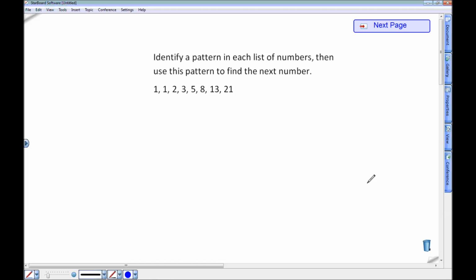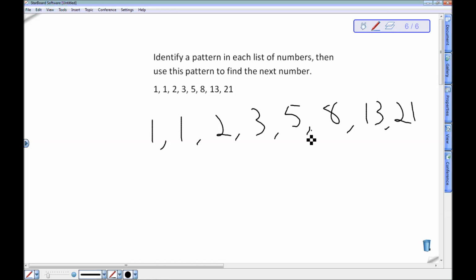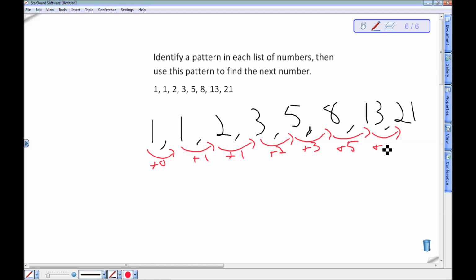All right, I just want to look at one more here. This time I've got 1, 1, 1, 2, 3, 5, 8, 13, 21. So if I look at this one, let's see, adding 0, adding 1, adding 1, adding 2, adding 3, adding 5, adding 8. Now again, addition kind of gives me that hint as to what's going on here.